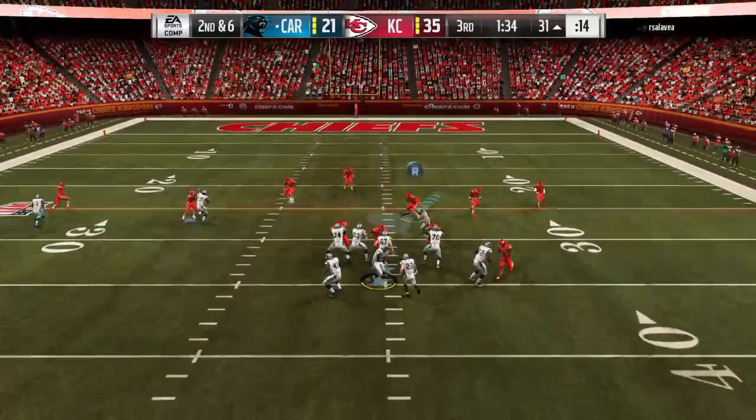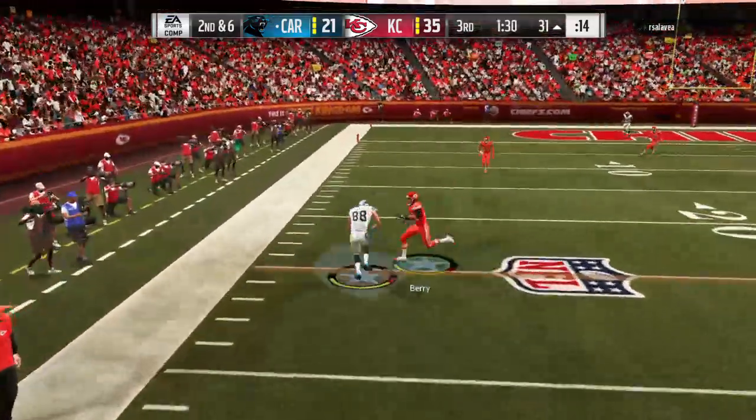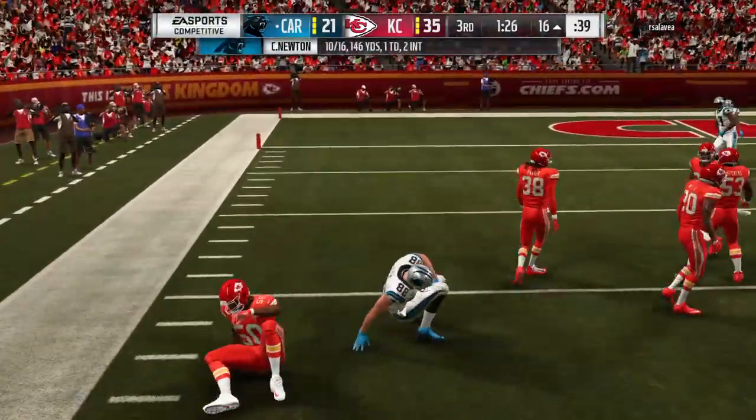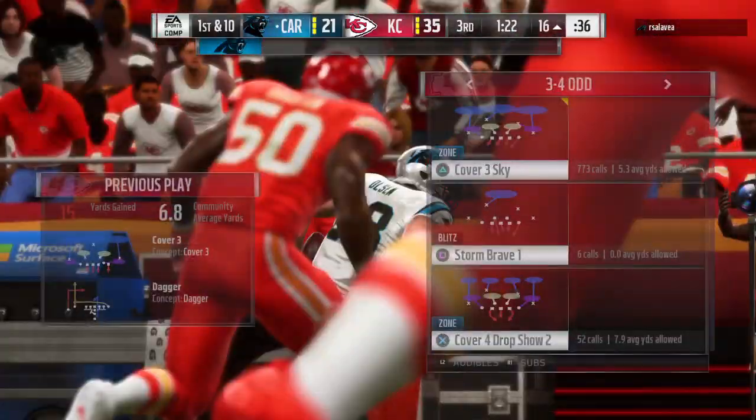Here's Newton now on 2nd down. And caught left side, Olsen. And inside the 20 before he's brought down. Newton to Olsen there for a Carolina first down.